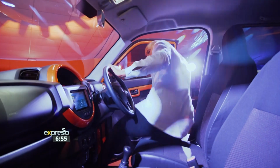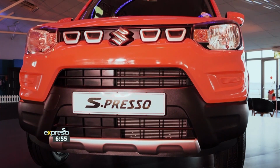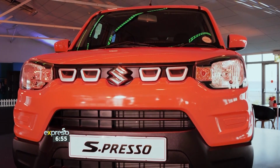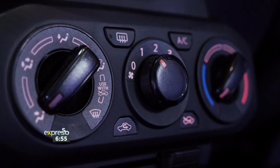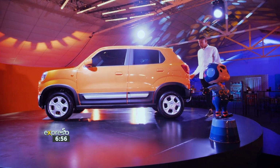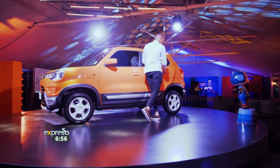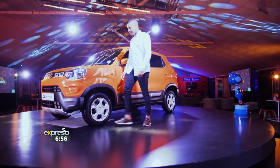The launch message for the Suzuki S-Presso is such an inspiring one for me. It's called #DoYou, and that means a lot to me personally. Number one, it means always playing by your own rules, being prepared to take a chance on yourself because no one will, but also just staying in your own lane and not being worried about the noise outside. Cancel the noise out and do you. I love that.